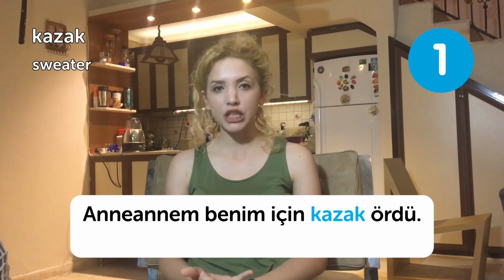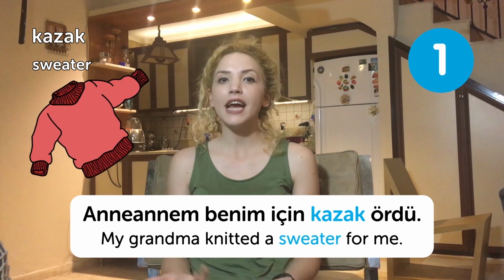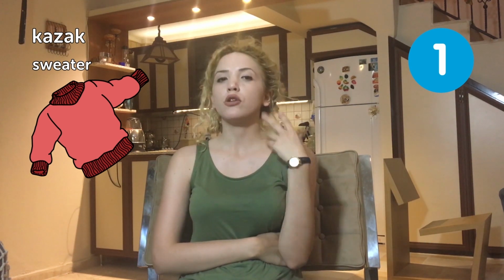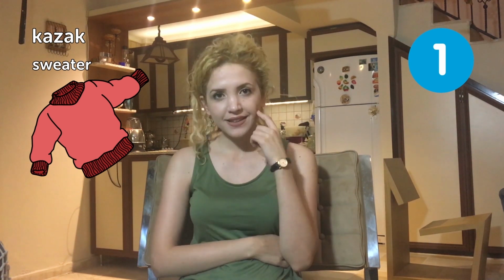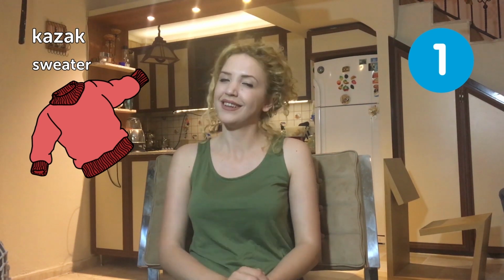Anneannem benim için kazak ördü. My grandmother knitted a sweater for me. In fact, my mother did, both grandmothers did. In fact, I even knitted for my Barbies when I was a little girl.